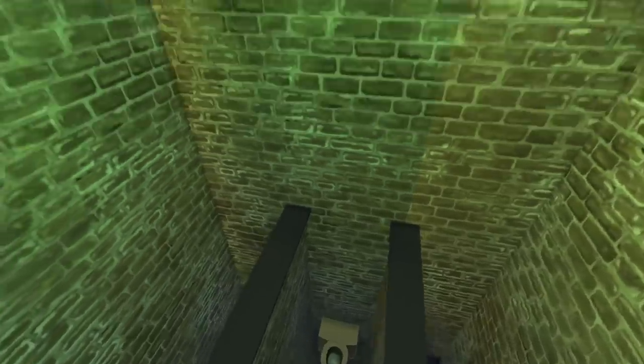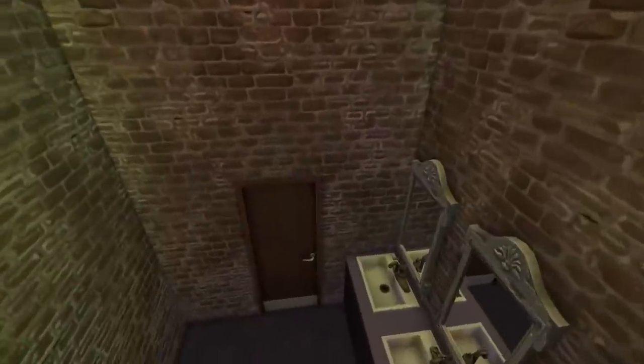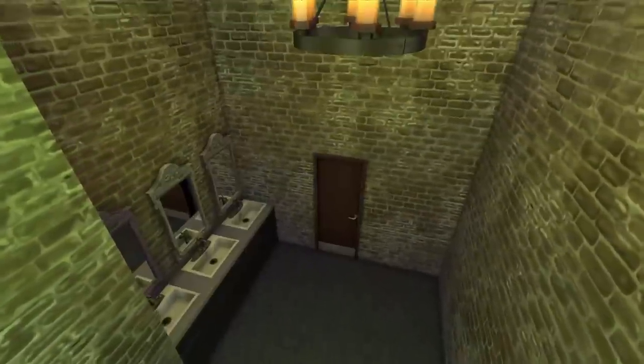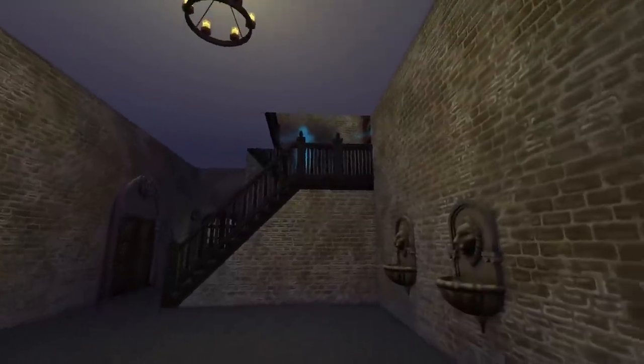Oh, there's just popping up toilets. There's nothing scary in here. I bet it's the women's bathroom. That's really gonna be where all the scary stuff is. No, pretty normal so far. Just some normal ghost toilets. All is well. All right, I guess we have to go over there.